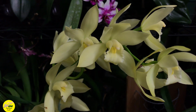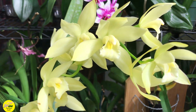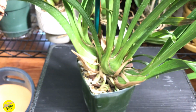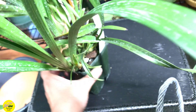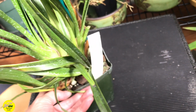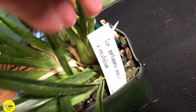Let's see if we can. I'm adjusting the color. Okay, but anyway, yeah. So this is a beautiful cymbidium. As you can see, when I look at it, it's so tight. And it even has a crack in the pot already. And the smell is like a hint of jasmine and something else. It's very mild, but it's very fragrant. I love it. I love the fragrance of it.